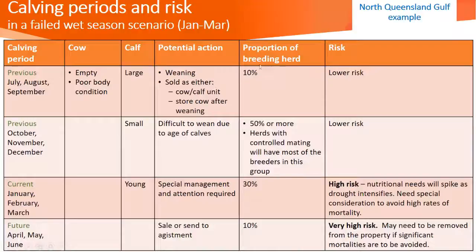Unfortunately, we can't make a big reduction in the grazing pressure because there's only about 10% of them in the breeding herd. And they are a lower risk because we can do something with them. We can pull them in if they're in a segregated group and treat them.